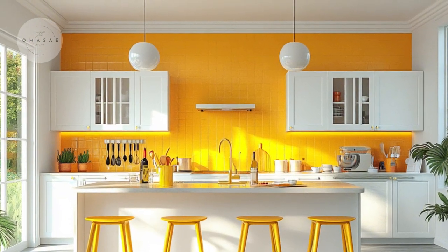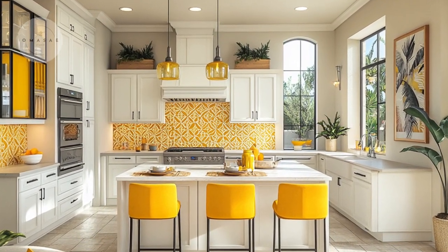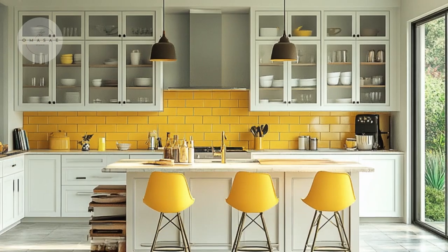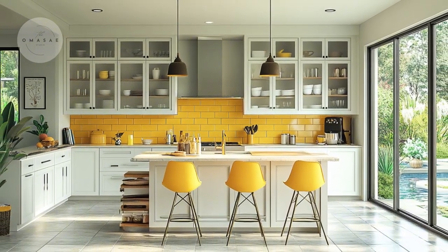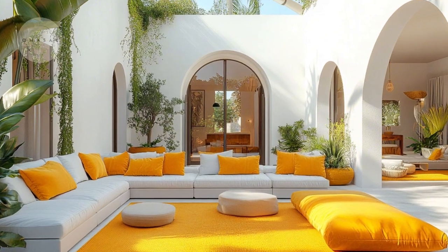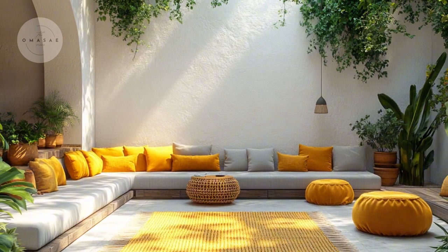By carefully selecting yellow accents that complement your existing color scheme, you can achieve a harmonious balance that invigorates the space without overwhelming. This thoughtful integration of color helps to elevate the overall mood of the home, making it a cheerful and enjoyable place for both residents and guests.